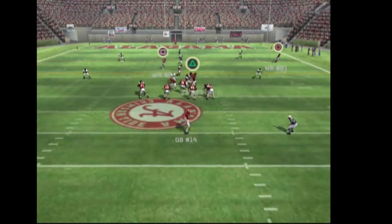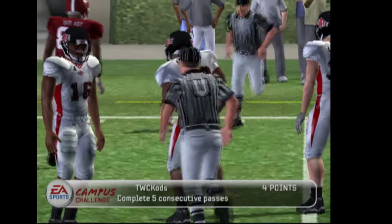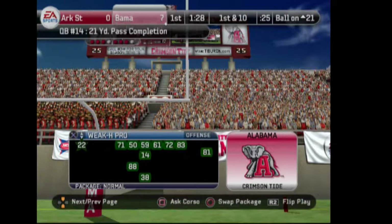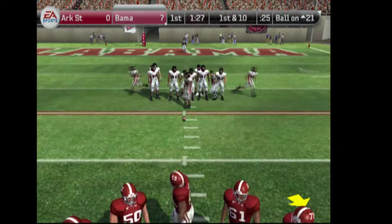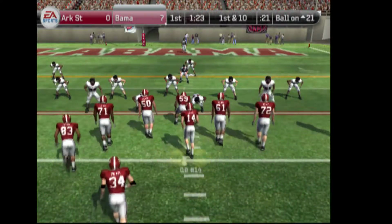Gets the ball. No, they faked it. He flings it. And he's got him on the run. Tackle at the 21-yard line. That's a first down right there. Yeah, if I was a defense, I think I would man up on these guys next time. This quarterback is very good at recognizing zone coverage and then finding the open receiver. We've got a first and 10.